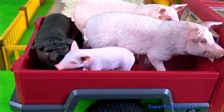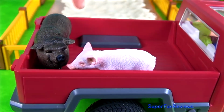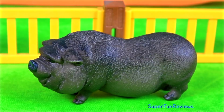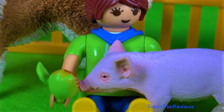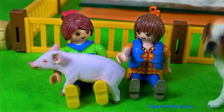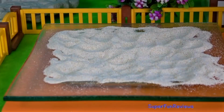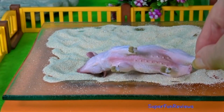The pigs are coming next. There are 3 adult pigs and 1 little piglet. That's a pot-bellied pig, the dark one. Sarah wants to feed the piglet. She's got her dog there with her as well. Her dog is Amber. Amber also wants a cuddle. The pigs are having a bit of a dust bath in the sand pit.